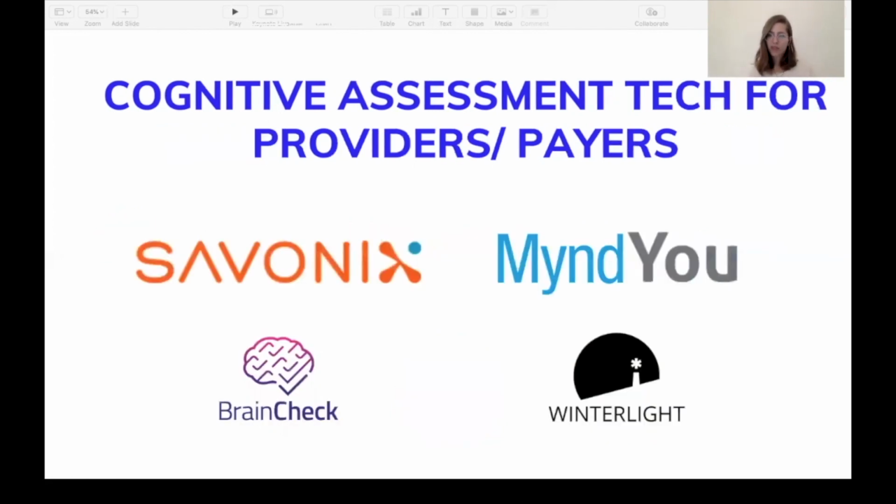The second category for cognitive assessment technology is actually directed towards healthcare providers or payers, which can be insurance companies. So Savonic delivers the first scientifically proven consumer-style app that provides information about your brain health and wellness. So they assess many areas of cognition through game-like versions of gold standard neurocognitive tests. BrainCheck, on the other hand, offers neurocognitive assessments and cognitive care management for private practices, so for doctors.